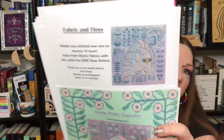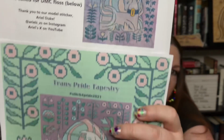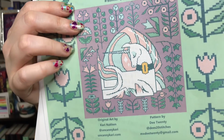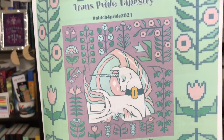Here's the mock-up. Here's the model stitch of this. And then this is a computer generated mock-up. Absolutely gorgeous. So I had to go get that as soon as I saw it. I love the design. Of course, I love Trans Pride, celebrating Pride Month, all the things. But actually just the design is so beautiful. I mean, on its own, it's just beautiful.